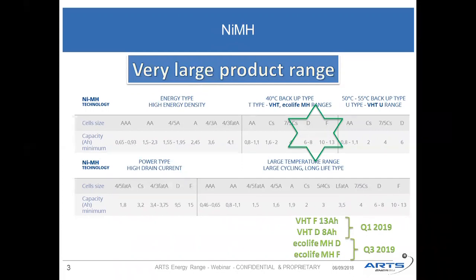After, we have a family clearly dedicated to emergency lighting units, high temperatures for 50-55 degrees applications. This family is called VHTU. We have also cells for high drain. Such cells are often interesting for low temperature applications, so low temperature for charge and discharge. You can see different cells also: Fat A, Sub C, D, and F.